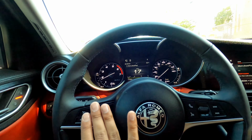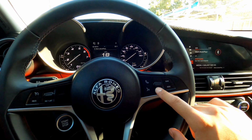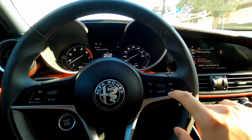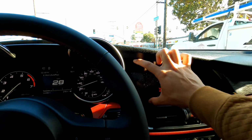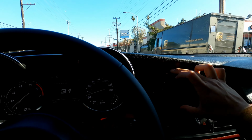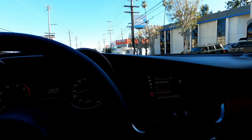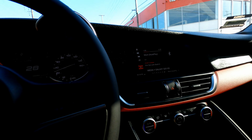Tri-spoke steering wheel. Over on this side, you get the cruise controls. Over on this side, you have all the Bluetooth settings, including volume, hang up, voice activation, and skipping through the tracks. Over on this side, here you get the infotainment system. Again, nice and sleek. Look how modern, contemporary that looks right there. In addition, what you see here is some vents, options to turn off the vents and close them.